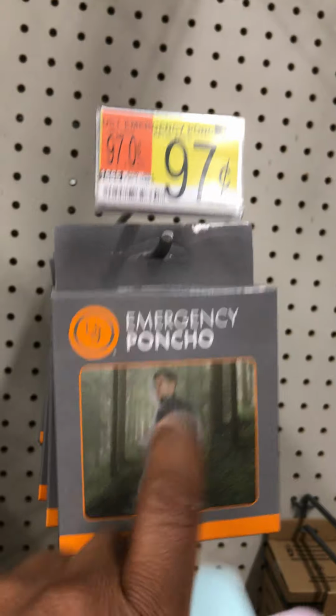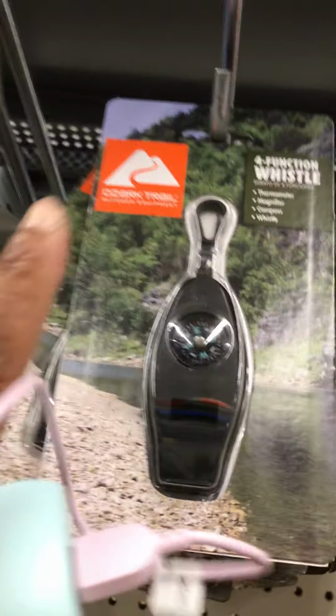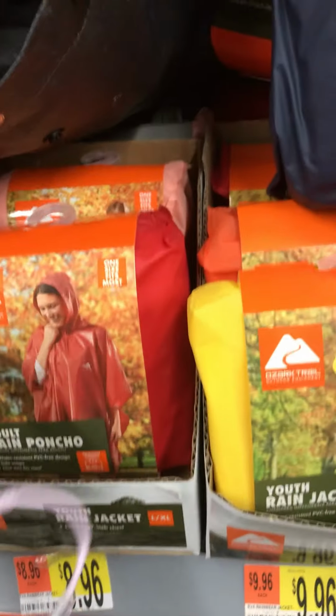These are 99 cents. We need about 10 of these. Whistles, we need about 10 of these. Emergency blanket, we need about 10 or 20 of those. A whole bunch of ponchos. These ponchos are cheap. This poncho right here was 97 cents, but we need about 20 of these just in case. Some more rain jackets with your ponchos, we need about 5 of these.